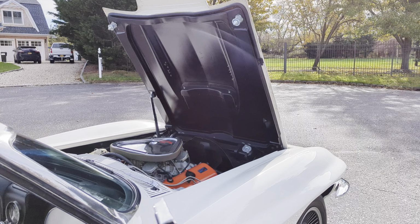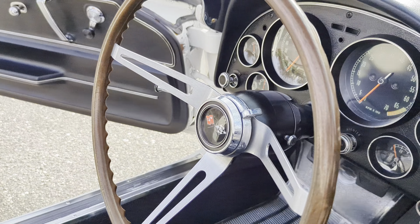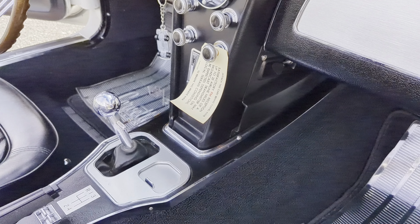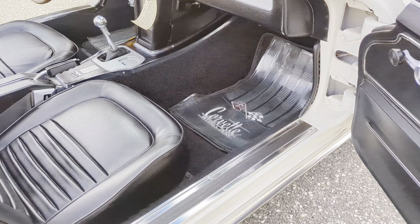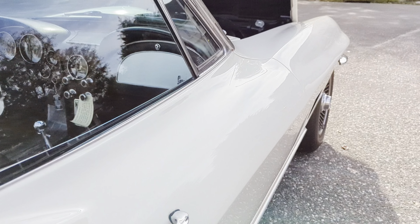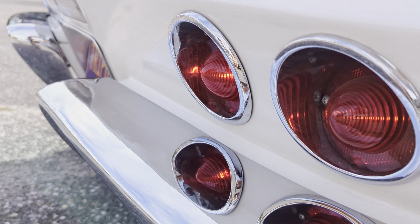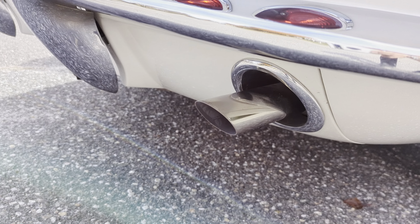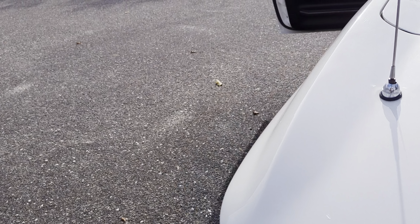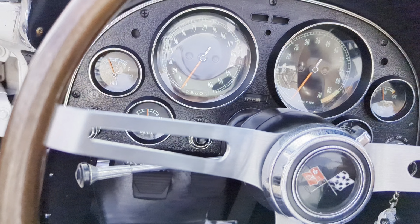We also have a hard top too. That's white. Soft top is also white. This is some investment piece. Cool. Let me fire it up for you. Also have a bunch of parts that come with it, including exhaust tips and bezels, inside door handles, all kinds of stuff. Walnut wheel.